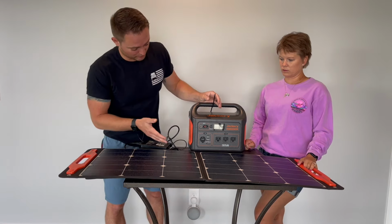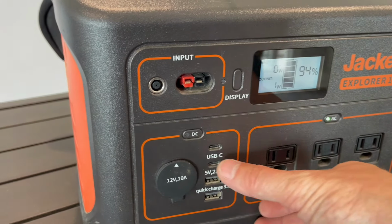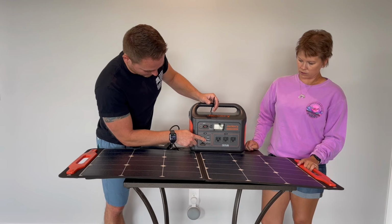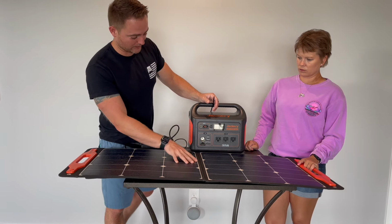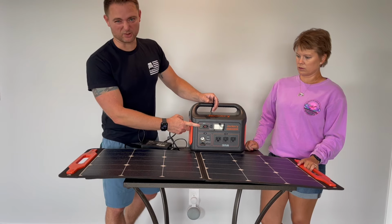There are multiple ports on it. You have cigarette lighter ports, your 12 volts. You have 3 standard wall adapters, and then a couple of USBs and a couple of USB-Cs as well. This is where you're going to put your inputs from your solar panel in here, and this is also a different input just for if you're going to plug it into a wall.